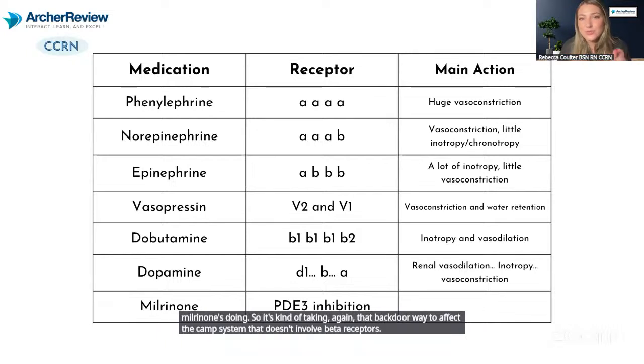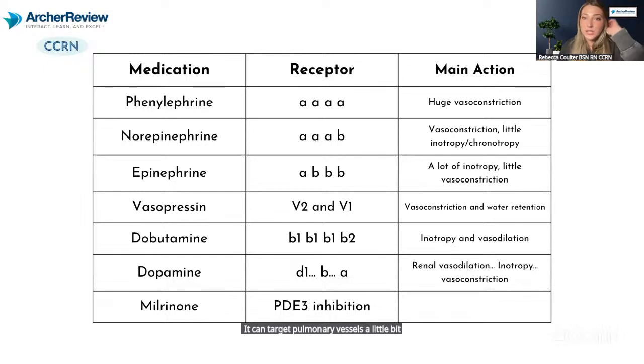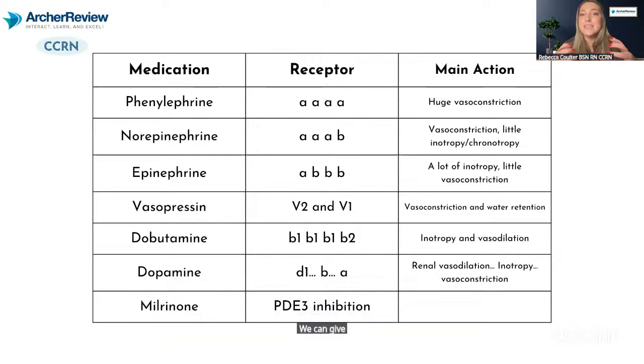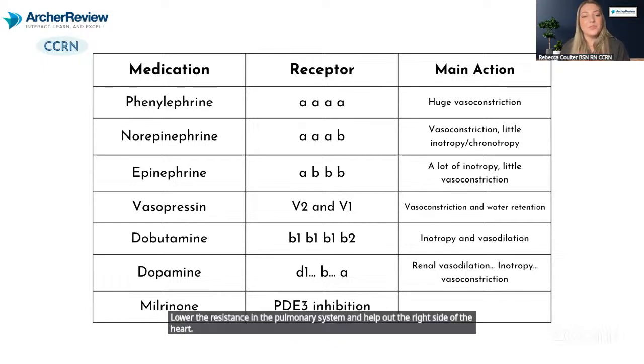Now, what's really interesting about milrinone is it is very effective for right-sided heart failure, because instead of just having that vasodilation occur for the aorta or more systemic blood vessels, it can target pulmonary vessels a little bit better. So this is really good when we have a patient who has pulmonary hypertension, their afterload for their right side of the heart is really increased, and we want to settle that down. We can give milrinone, vasodilate the pulmonary arterial vasculature, lower the resistance in the pulmonary system, and help out the right side of the heart. So that's just kind of a fun fact.